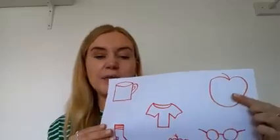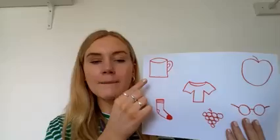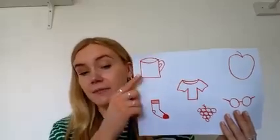You could make this game easier by drawing some simple pictures. You could use these pictures to support your child to think of the items during the game. I've drawn some basic pictures here. So for example, you could draw an apple or some glasses or a mug. And as you can see, the pictures don't have to be excellent as long as your child knows the name of these items and they can picture them from the pictures.